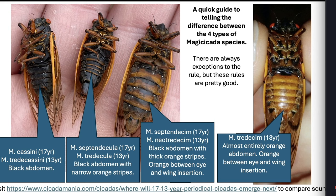The last 17-year one, that's the Magicicada septendecim, and very similar to the neotredecim in that the abdomen is not completely orange, but wide orange stripes fading into caramel, fading into black.